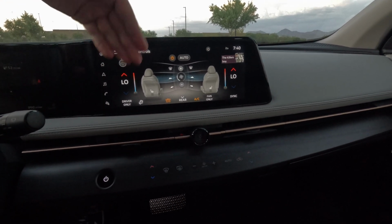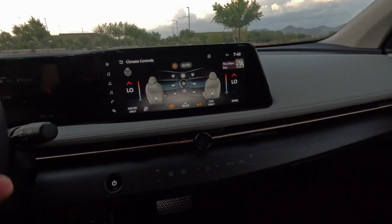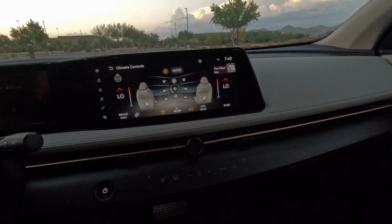Now, it would have been nice to have things like ventilated seats, but for the price, I'm willing to look past that in favor of heated seats, which I know a lot of the world likes, but here in the desert, we prefer our ventilated seats.